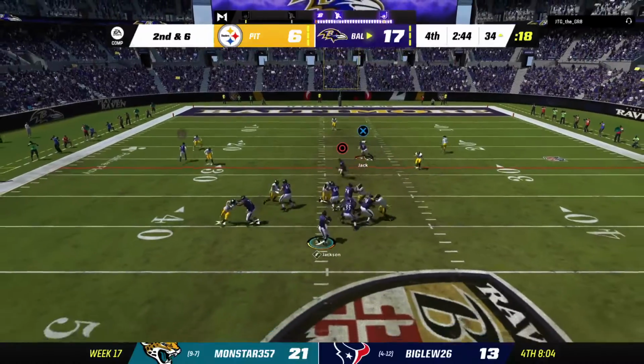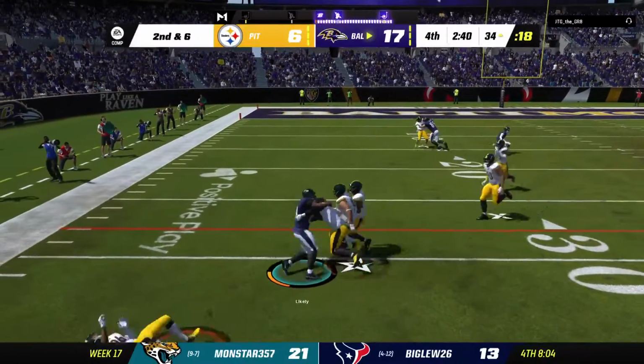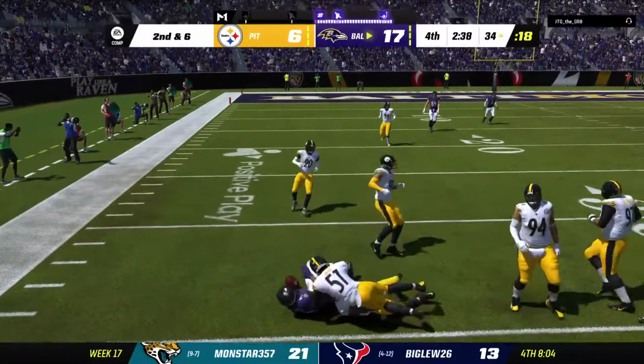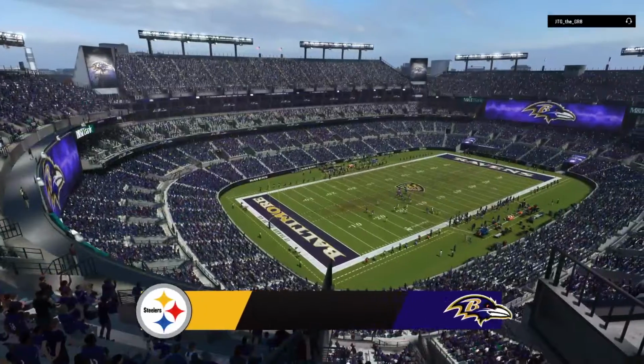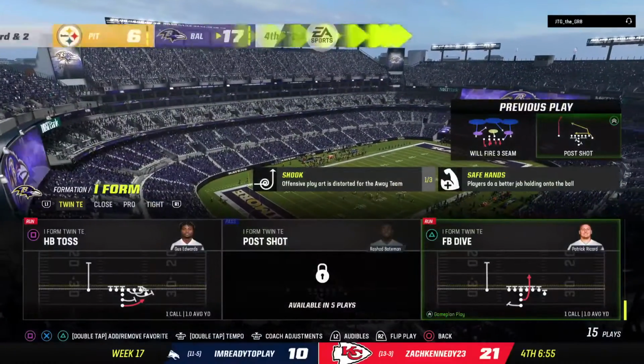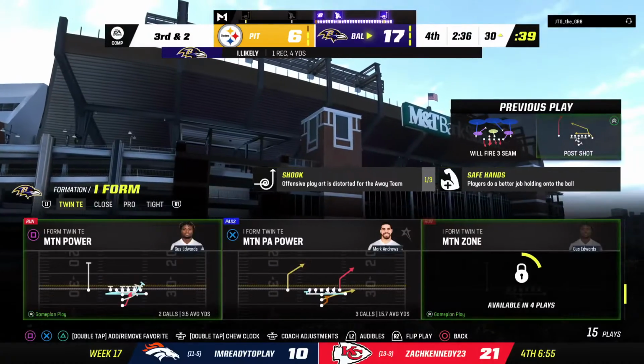To throw on 2nd and 6. Jackson throwing out left and finding Likely. And he'll be hauled down at about the 30-yard line. Now the Steelers use the first of their 3 timeouts. That'll leave them with 2 remaining. We'll be back after this.